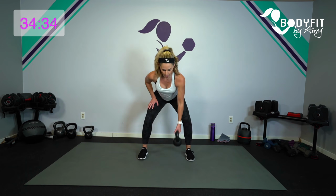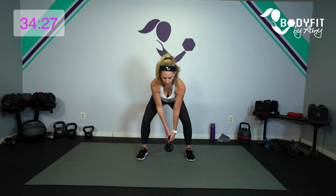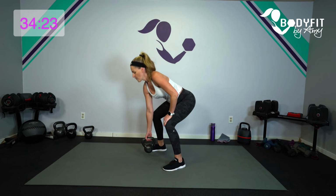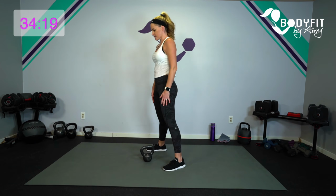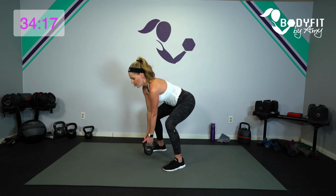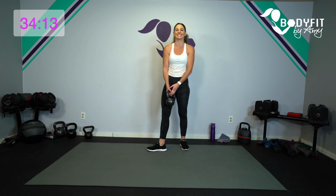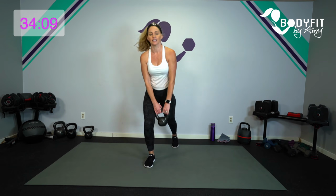Here we go. Row, row, and up. Row, row, and up. 10 seconds. Drop it down too, that works. And row, row, up, and breathe. 10 seconds into that squat. So remember, you can keep it low, squat to lunge, or toss it up from the squat into the lunge.